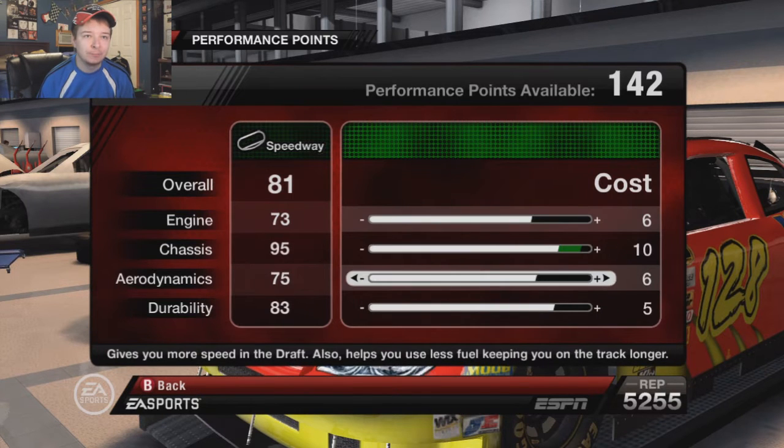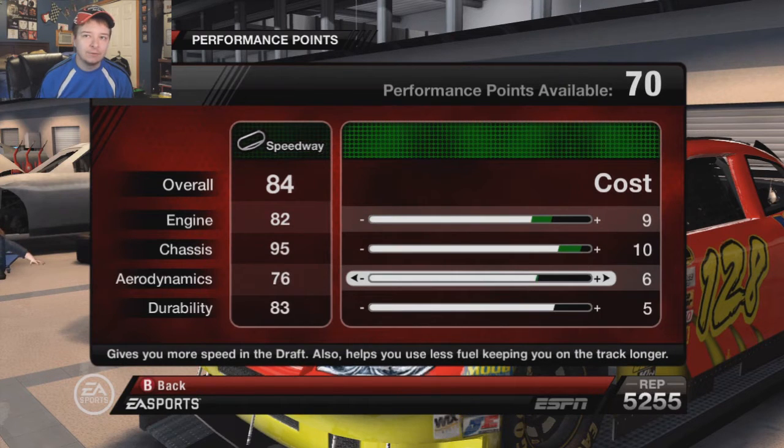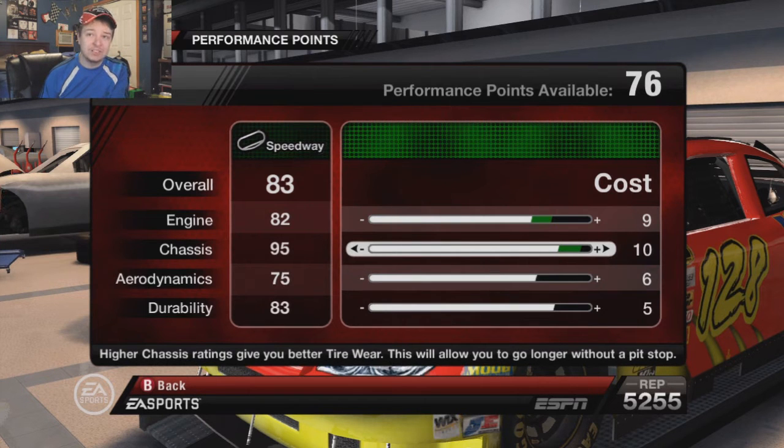Engine, aero. We'll bump this up. Okay, that seems to be pretty good. And aerodynamics, durability. I'm not too worried about durability at this point. So I guess we'll just max all this out. And there we go. Car. No, we don't have to worry about the draft, maybe. Nah, we don't have to worry about the draft. So we're going to improve that sort of stuff.